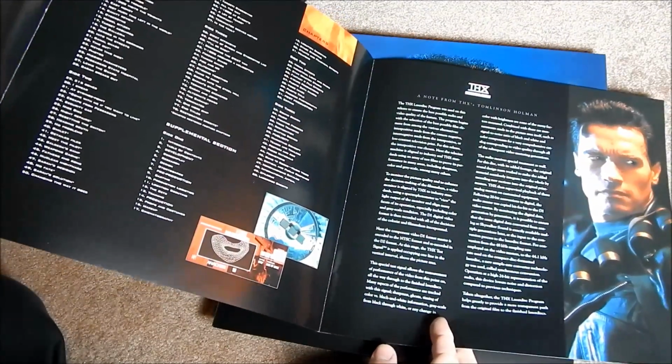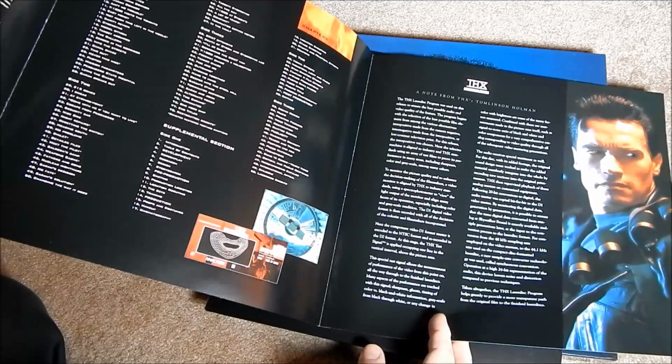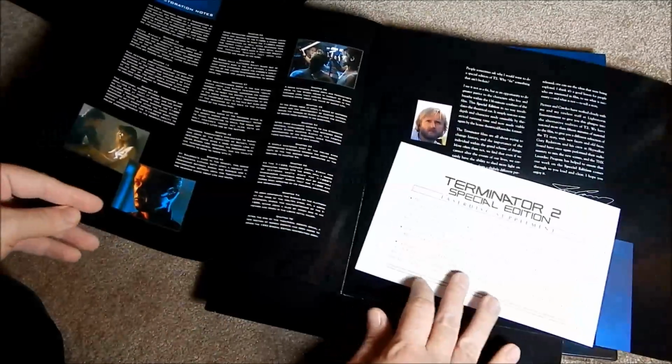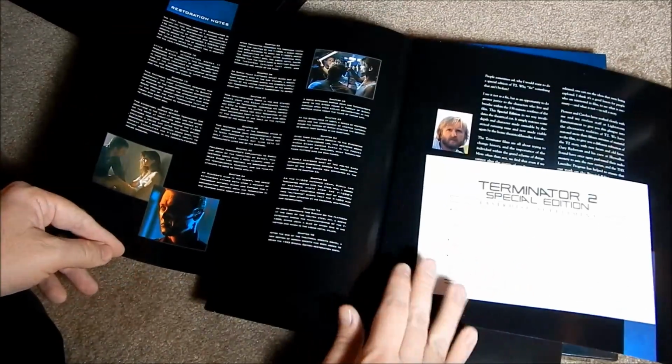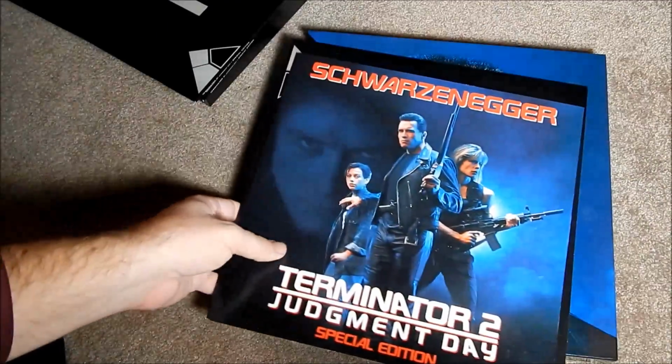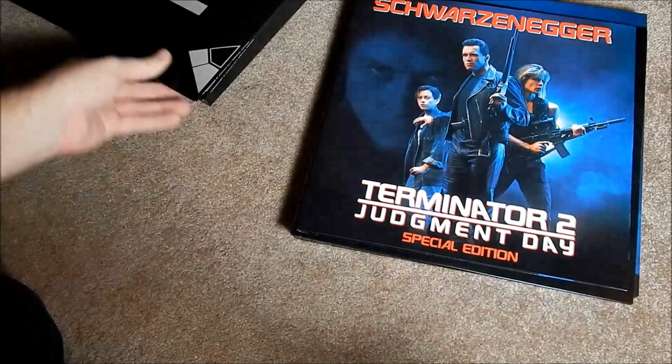And Tomlinson Holman, who THX was named after, explains the THX Laserdisc program. How cool is that? And restoration notes, I always like when Cameron would put those in, telling you exactly what was new, so you don't have to guess what was in the theaters and what wasn't. So, nice release. I'll put that together later.